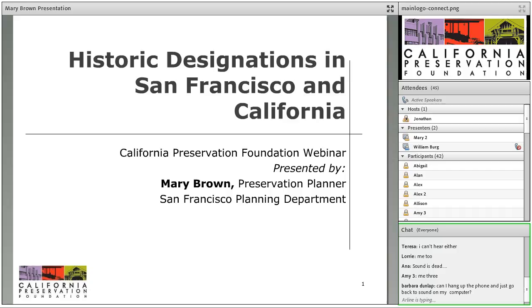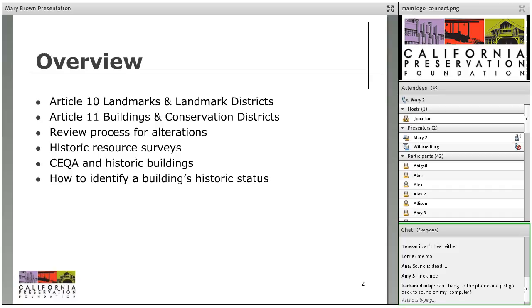I want to provide a quick overview of what I'll be talking about in this portion of the presentation today. I'm going to take a look at Article 10 landmarks and landmark districts. These are the local designations as opposed to National Register designations. I'll also look at the Article 11 buildings and conservation districts and how they differ between these two articles of the Planning Code. I'll go over briefly the review process for alterations to historic buildings. Then I'll talk about historic resource surveys and the other types of building evaluations that are not Article 10 or Article 11.